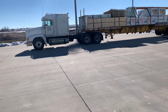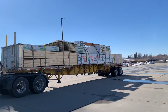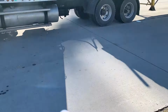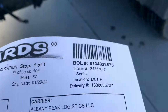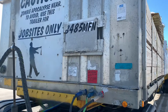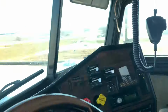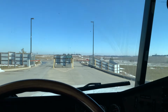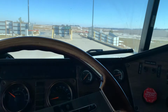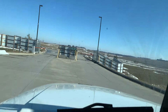All right. Went inside, grabbed my paperwork. Feel much better about that LVL. Okay. Take a look, make sure, 485. We have the right paperwork. We have the right trailer. We're going to the right place. Isn't that helpful? That's so helpful.